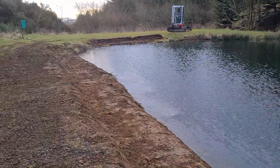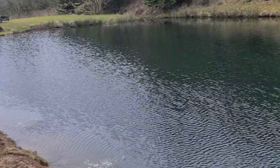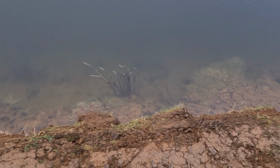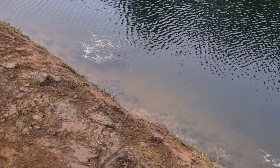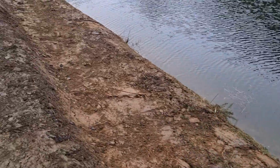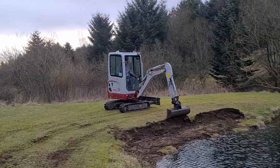Doesn't take him long. These machines fair get through it when they get going. And you can also see there that he's straightening off the edge of the pond, making it look nice and neat. And once this is all done, we'll cut out the weeds, stick some dye in, throw some fish in, and stand back and wait on the kids getting all excited. Anyway, let's go and see what John is doing. Right, John, you're on camera. Make it look good.